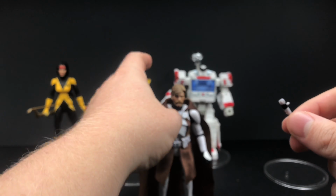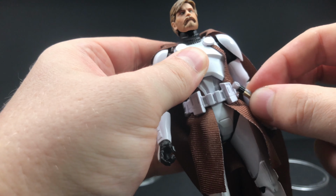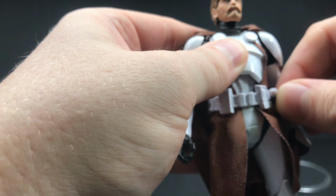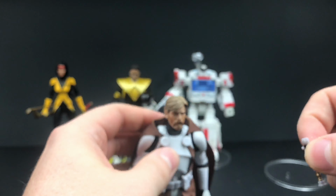If you wanted to, you can go ahead and affix the lightsaber right to his belt. It is a little awkward to place in there, but once you get it in, yeah, it looks really nice. And like I said, he holds it well.